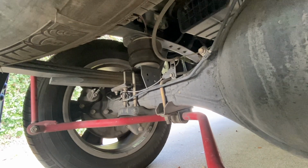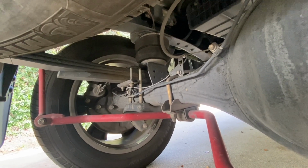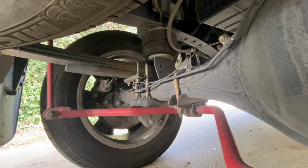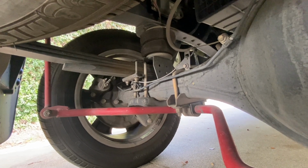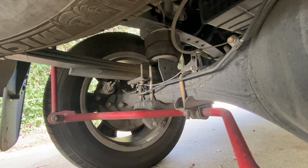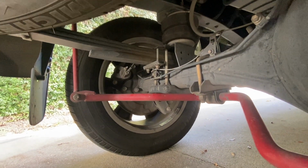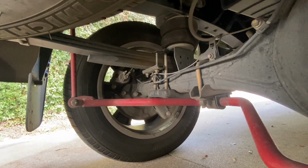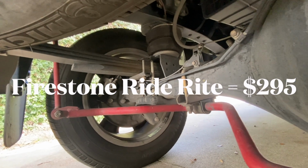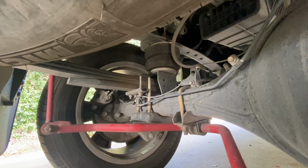It has been extraordinarily functional and greatly improves the ride when I'm towing across country. The other thing it's done is I think it's greatly increased the life of my shock absorbers here. I haven't had to replace any of my shocks yet, and my leaf springs are still doing great. It's hard to see there, but they still have a really nice curve to them. They're not flattened out at all. So I've been extraordinarily pleased with those. The Ride Rites were $295, and I gotta say that was maybe the best mod that I've had on this vehicle.